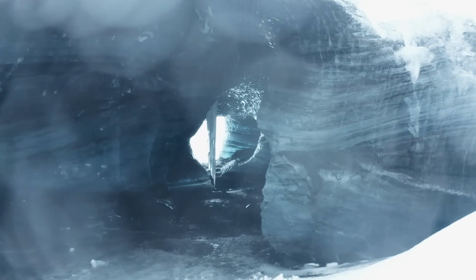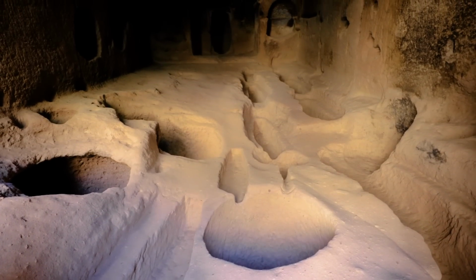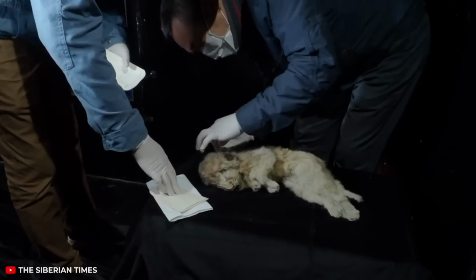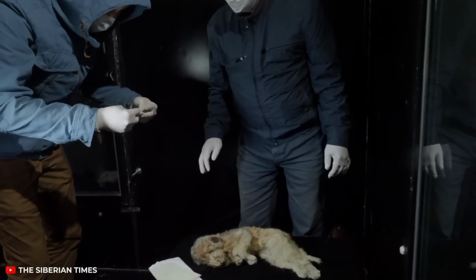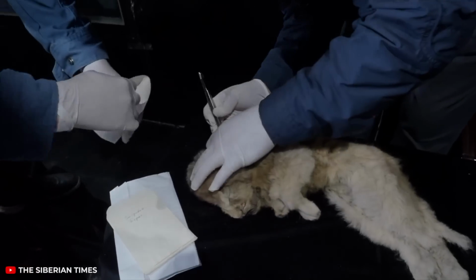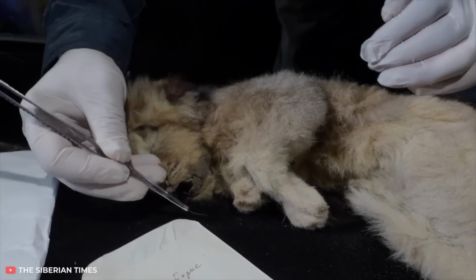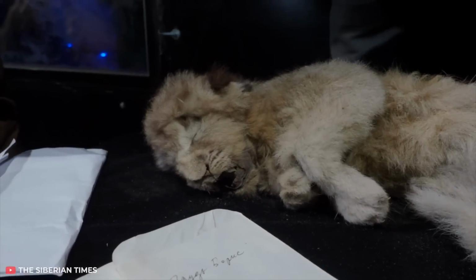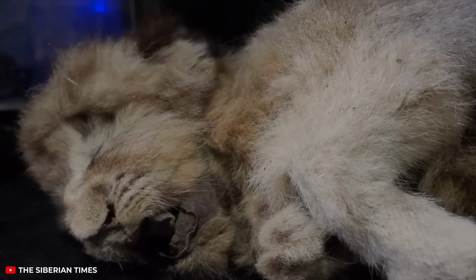Several years ago, a mammoth tusk hunter was on his way through the ancient caves of Siberia. He never found the tusks, but he came across a tiny cave lion cub. Scientists immediately began to study the cub. They gave him the sweet nickname of Sparta and learned that the lion cub died 28,000 years ago. Nevertheless, it's incredibly well preserved. You can see fur and even whiskers intact.